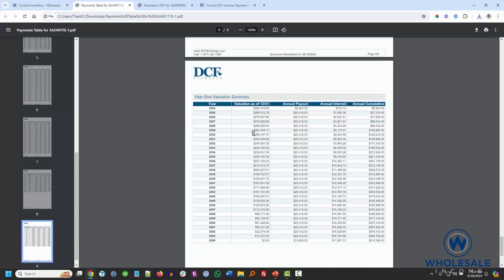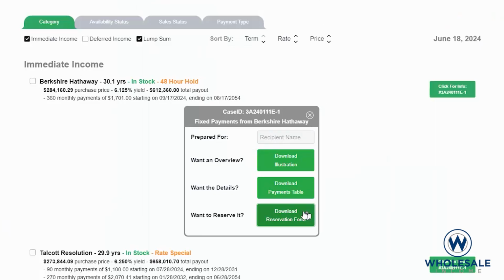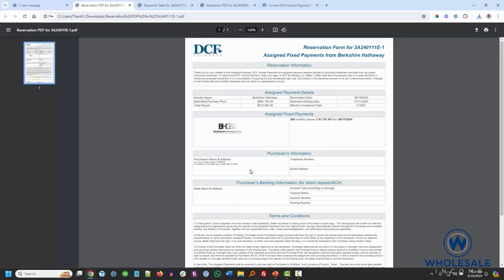Year-end valuation summary is also the last page of this payments table, and that's just one of the downloads available to you here. If this is the case for you, you want to acquire it, you can download a reservation form here, and it's blank as to your information, but the specifics of the case are right here: the price, rate, date, and so on.